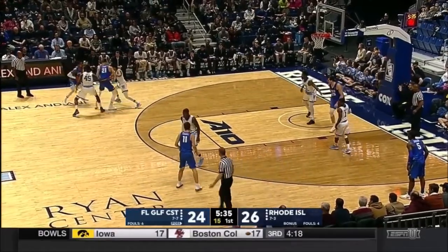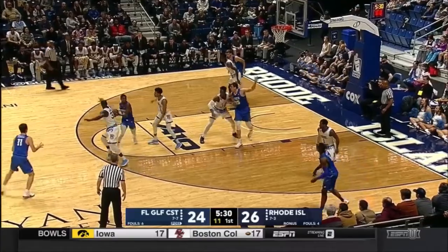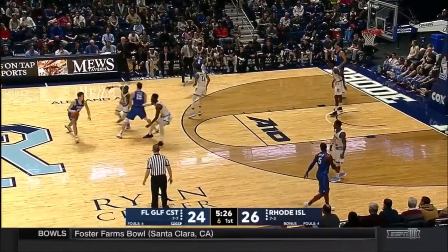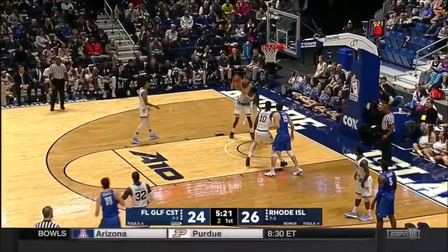Most people really expect that Florida Gulf Coast to have a relatively easy time in the Atlantic Sun. Lipscomb, their closest competitor in that league. Meanwhile, Rhode Island, class of the A-10, St. Bonaventure, picked to finish second. And we will have them right here on January 13th on ESPNU.